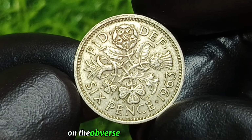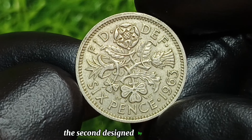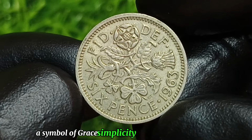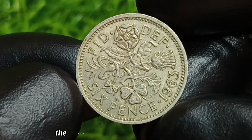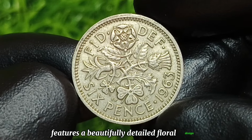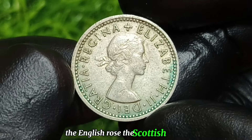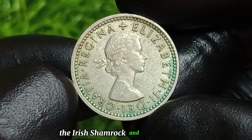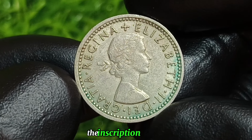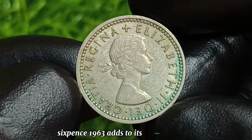On the obverse, it proudly displays the youthful portrait of Queen Elizabeth II, designed by Mary Gillick, showing the Queen uncrowned, a symbol of grace, simplicity, and modern monarchy. The reverse, designed by William Gardner, features a beautifully detailed floral design representing the 4 nations of the United Kingdom: the English rose, the Scottish thistle, the Irish shamrock, and the Welsh leek, all intertwined around the Tudor rose. The inscription, FID DEF Sixpence 1963, adds to its vintage charm.